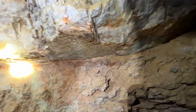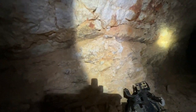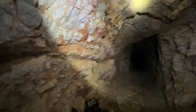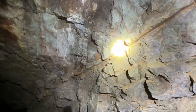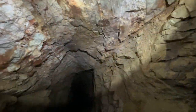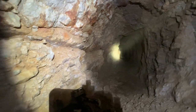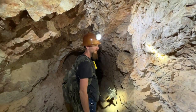So right here, you can see the separation between a couple of different types of rock. You can actually see like a vein of it. It looks like it goes up to there. Kind of cool looking at different rocks. And we'll keep going. So we made it back in here a little bit, 100 feet or so.